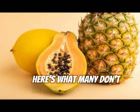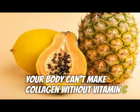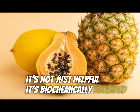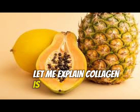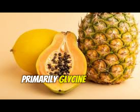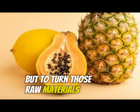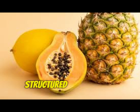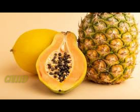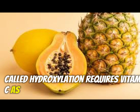Here's what many don't realize. Your body can't make collagen without vitamin C. It's not just helpful, it's biochemically required. Let me explain. Collagen is built from amino acids, primarily glycine, proline, and hydroxyproline. But to turn those raw materials into strong, structured collagen fibers, your body needs to glue them together. That process, called hydroxylation, requires vitamin C as a cofactor.